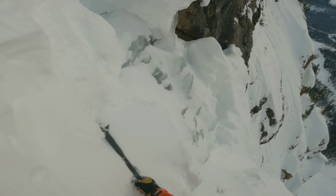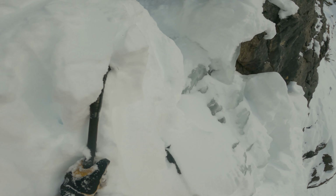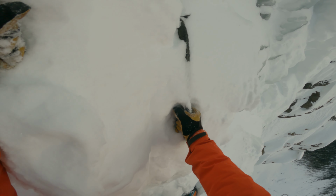Another 5, 5.5 hour slog to get out, something like that. We got back to the car. I want to say it was 10 o'clock, 10:30 at night. So now we've been up for almost 24 hours at that point.